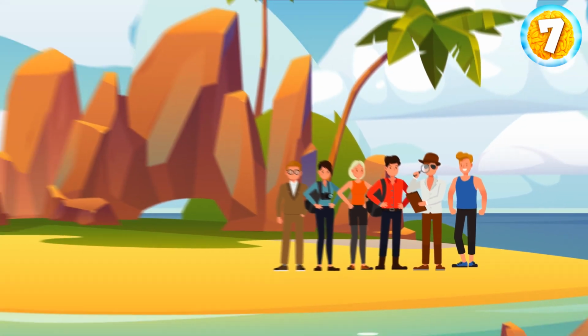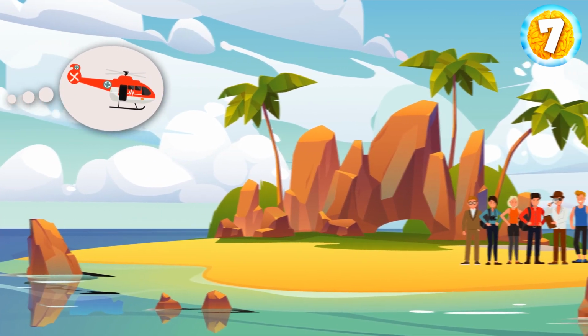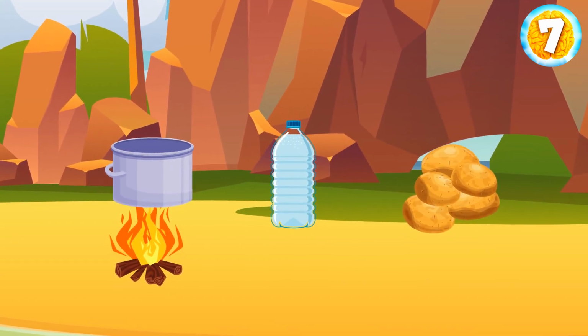6 people got stuck on a desert island. They know a helicopter will arrive in a few hours, but they need to eat something now. They have a pot, a bottle of fresh water, and 5 potatoes. They cook them and are about to have dinner.